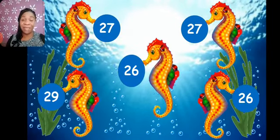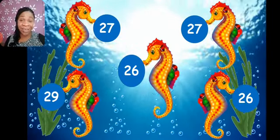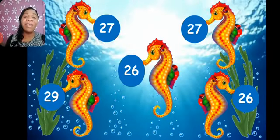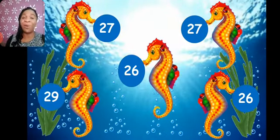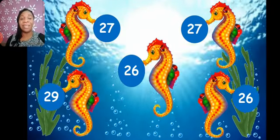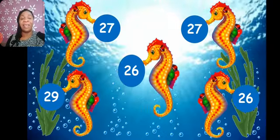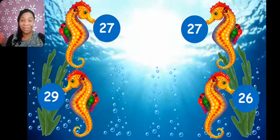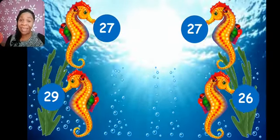Ooh, now with the seahorses. I don't really like seahorses. Okay, can you find the seahorse with the number 26? And that's good. Yes, found one. Can you find another? The seahorse with the number 26.